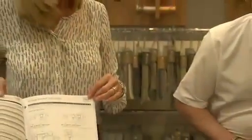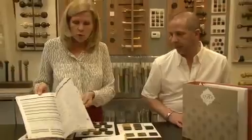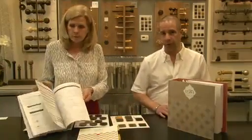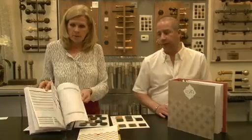Yeah, we get hundreds of calls needing these various measurements. And not everyone is going to remember where they are in the book. So it's very easy to call your distributor and get those measurements, at least us.